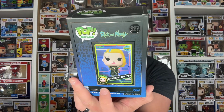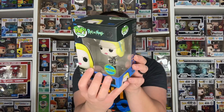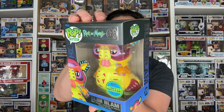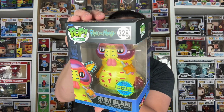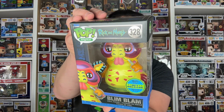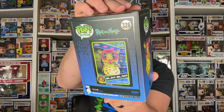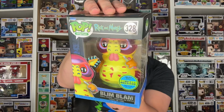Here's the backside with the card, and I don't remember, I think this drop did sell out, so most likely the numbers are not far off from what we see on the stickers. Then we have Blim Blam over here. This one actually looks pretty cool. Has a little bit of a translucent look to it at certain areas of the pop, but this one is one of the legendaries in the set. And backside right here, this one was limited to 1,900 pieces. I actually really enjoyed this one.